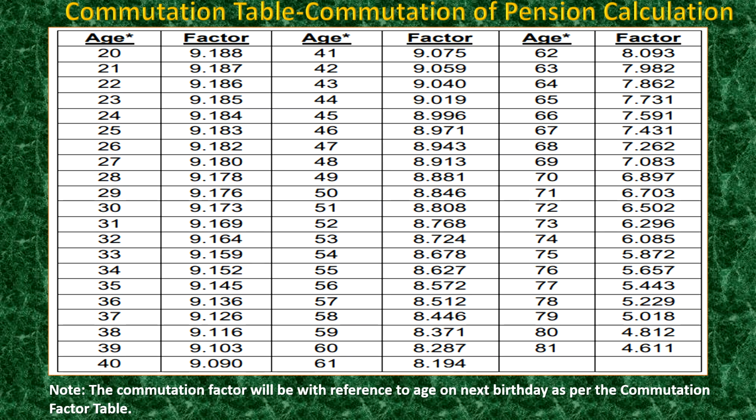So the commutation factor will be based on the age next birthday, and this age next birthday will be reckoned, if it is retiring on superannuation, with respect to either of these three: one is the date of superannuation in cases where commutation is required along with PPO, or in the second case the date of receipt of application in other cases where medical examination is not necessary, and in the case of the date of medical examination when it is necessary. As we have seen earlier, the medical examination is necessary whenever you give the option for commutation after 1 year. Before 1 year there is no need for medical examination as such.